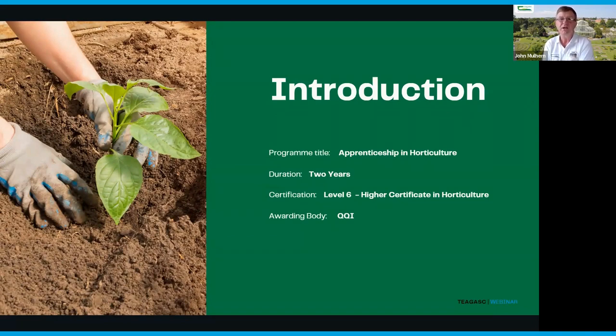So essentially, the new horticulture apprenticeship is a two-year course in duration. The certification that's provided is level 6 higher cert, which is an important point to note. It's on the higher cert framework of qualifications under the awarding body QQI. So it's two years, what we'll call stage one, year one, and stage two, year two.